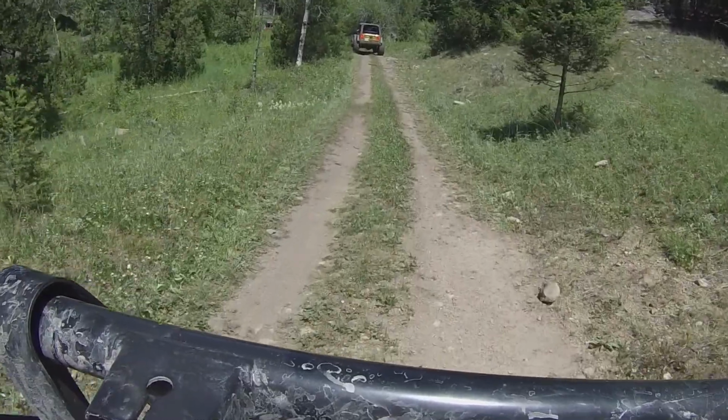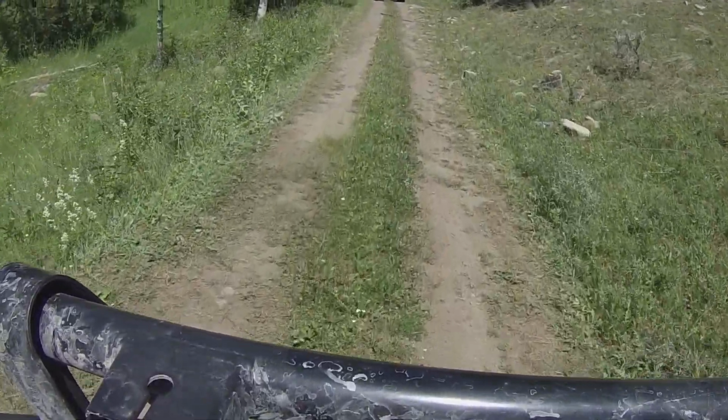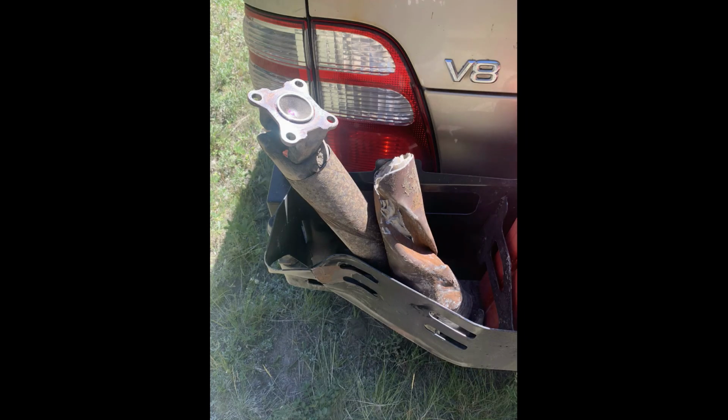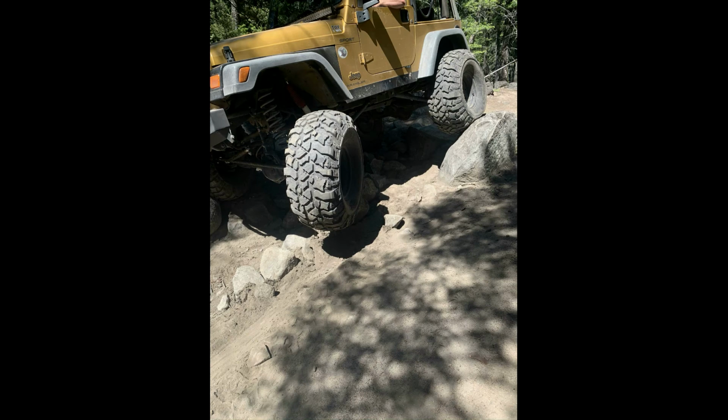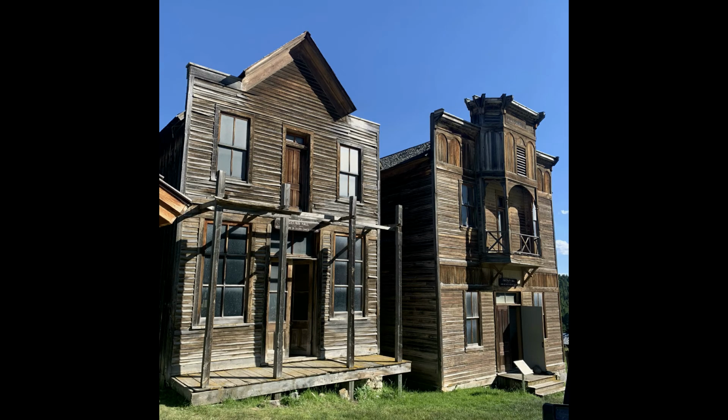So the yellow Jeep in front of me was nice enough to turn around and roll back to town with me. And while we were getting him turned around, the buggy that was leading our convoy actually rolled all the way down that canyon. And this picture here is the aftermath of that. Luckily, nobody was hurt. That buggy was tough as nails. And we were able to get him straightened back out and headed up the hill.